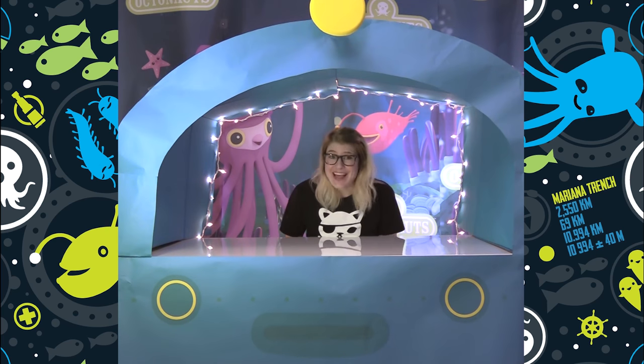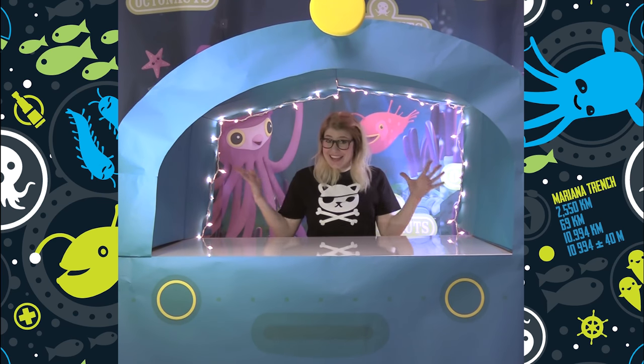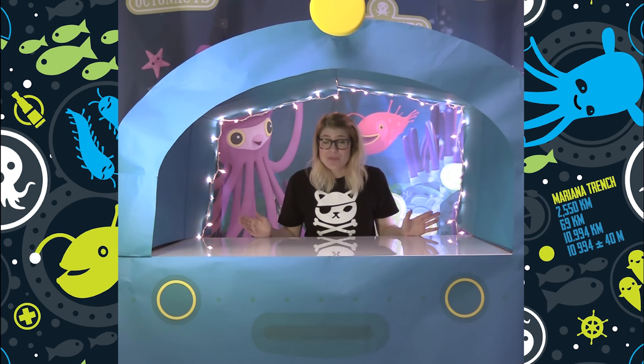Octonauts are so glad that you stopped by today to check out a sneak peek of the giant Midnight Zone Gup-A.